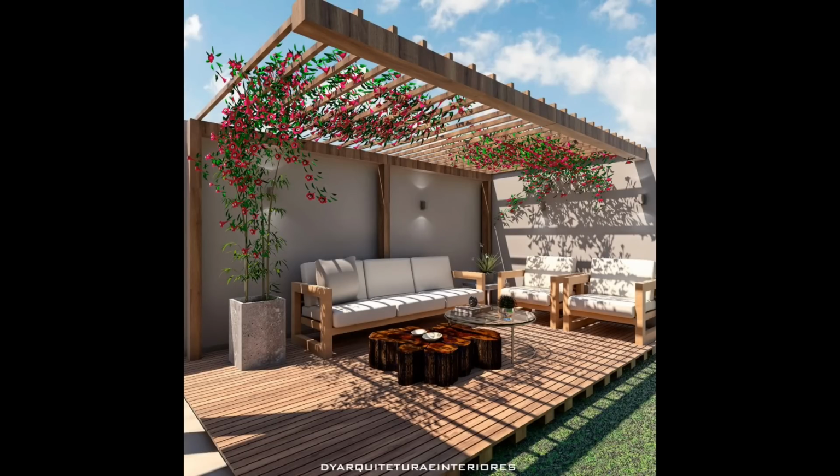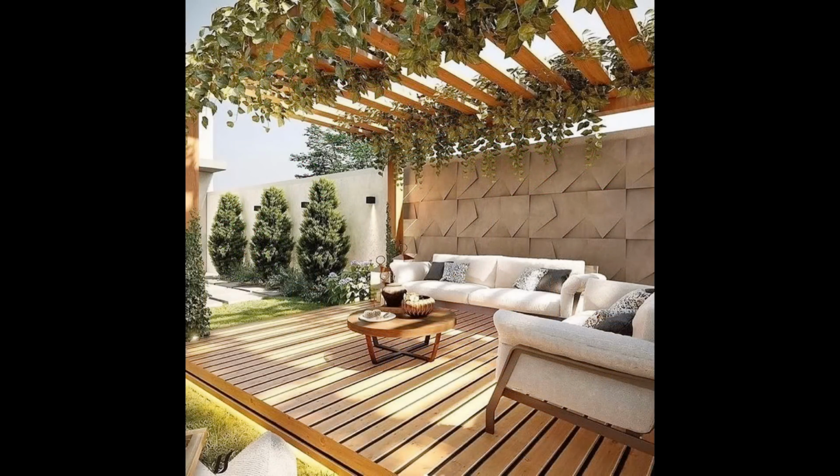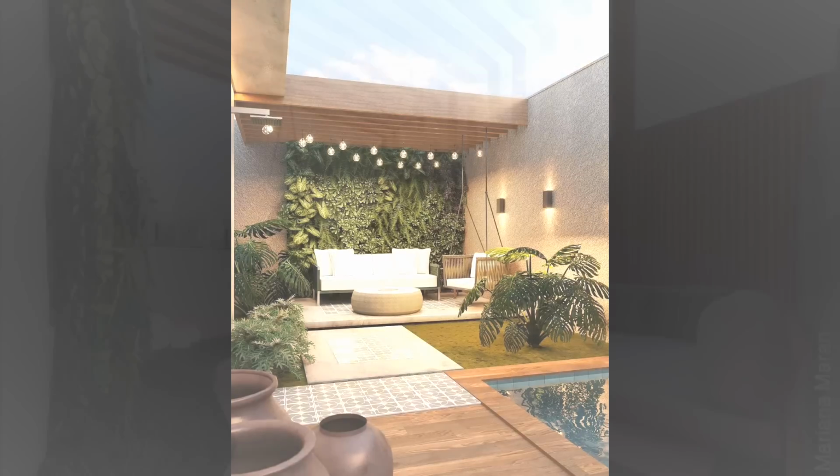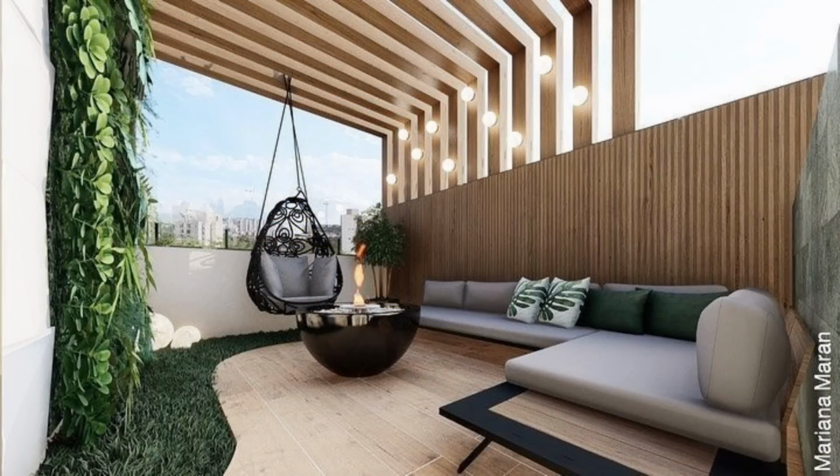Number 1. Wall-mounted greenery. If the patio has just enough space for seating, mounting pots and planters on the wall is a great option for adding greenery to the area. Depending on your budget, you can create a green wall with automated drip irrigation or hang a few pots and planters on hooks.